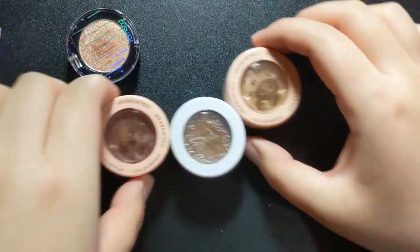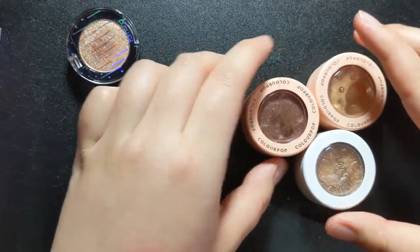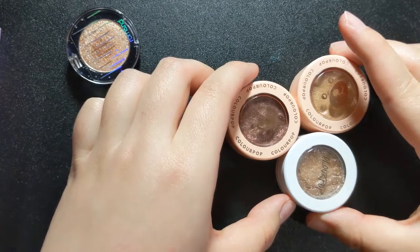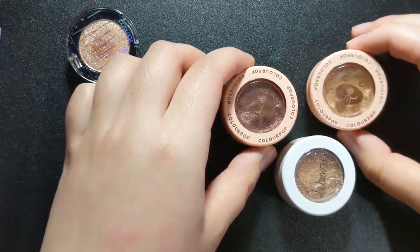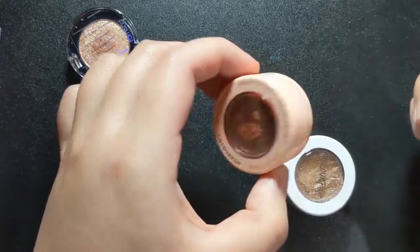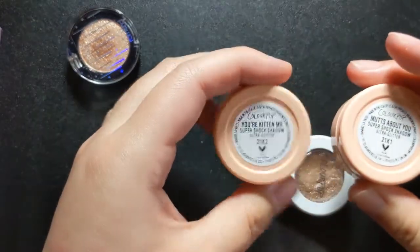I had gotten Coconut at the same time I had gotten these three. I had a few ColourPop shadows in the past, but I had to declutter them because they were all starting to dry out. I also placed the order because I really wanted these two from their NKLA collaboration, Much About You and You're Kidding Me.